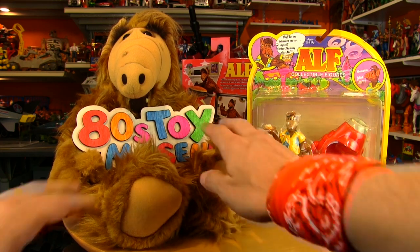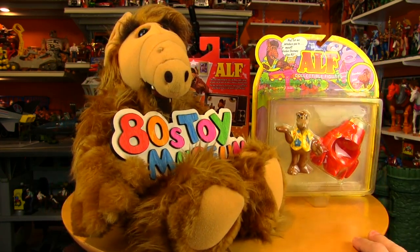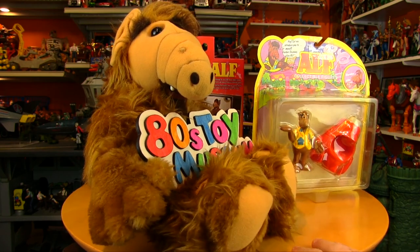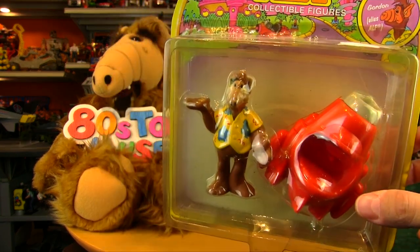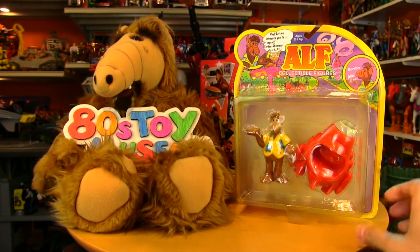Hello, folks, and welcome back to the 80s Toy Museum. Today we're taking a look at some ALF merch, but not some 80s ALF merch. This is the original ALF plush. It's not my original one, but it's just like the one I had back in the day. And this is an old Coleco figure. It's not really a figure, it's not posable. Figurine, I guess, from the animated series.